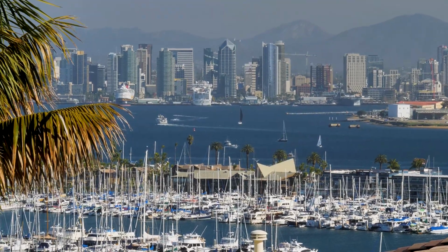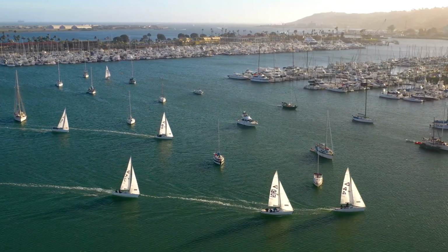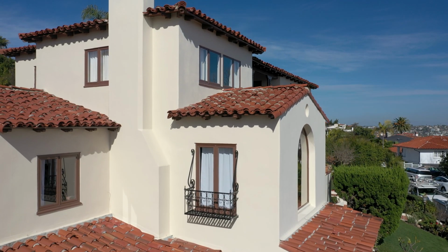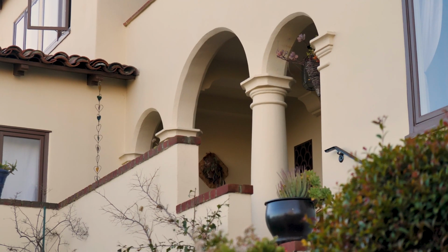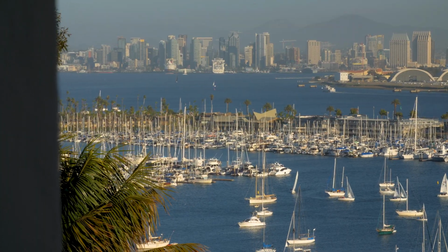The draw for anybody looking in La Playa is getting as close to the water as they can. And if they can't get close to it, they want to be certain that they have a view of it. You drive up to this house, Armada Terrace, you don't know what to expect. You know you're gonna be on a great street, that's for sure. You have a historical story here, built in the late 1930s, Spanish eclectic architectural style, set back, set up to really take advantage of those views.